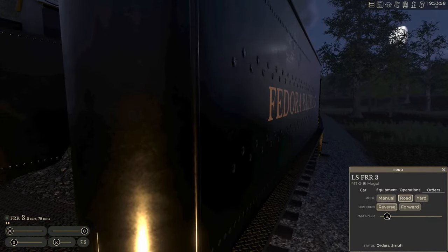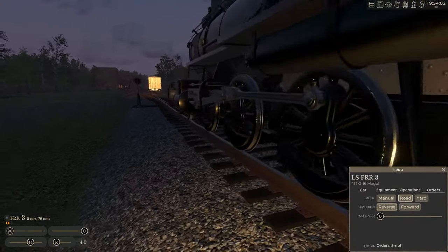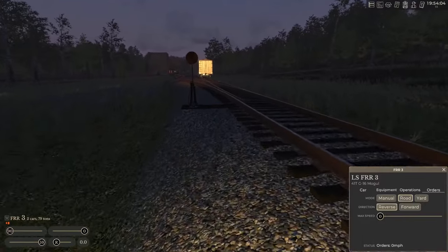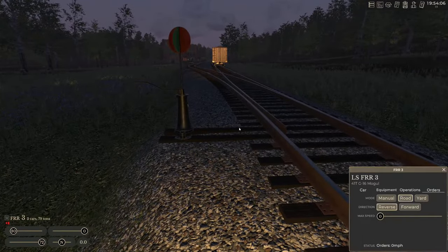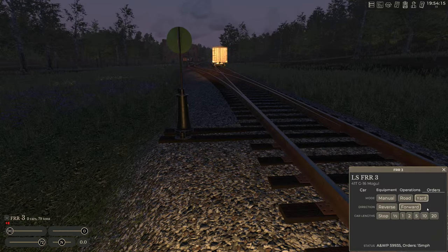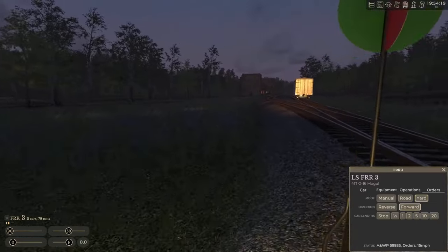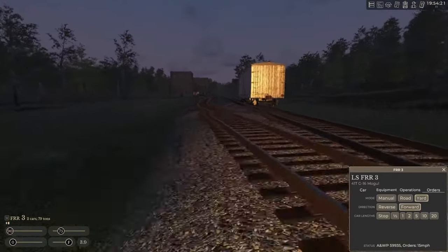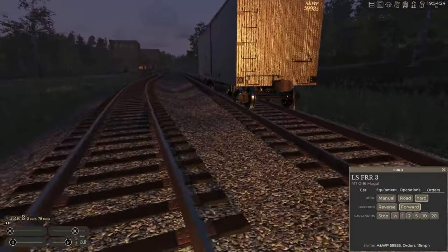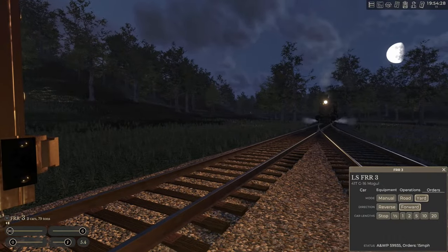I don't think we'll see huge engines until there's modding, and then people will be putting on all kinds of crazy stuff. This is a little short line, a little branch line, with some pretty sharp curves. Actually, let's go to yard mode. Just the shadow of a lantern. Nice.